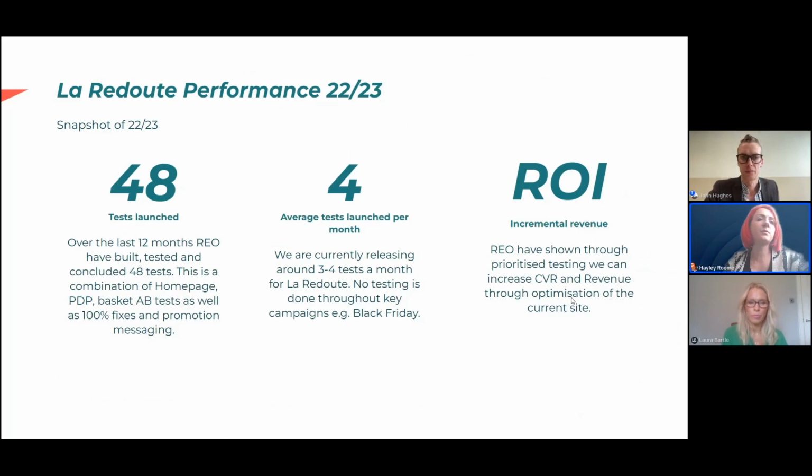So as Laura mentioned on the previous slide, this is a combination of PDP, homepage, navigation. We're also looking at basket. It's not really a key focus area at the moment, but something that we work through. So yeah, a big number there in terms of the amount of tests launched. And then in terms of the average, this works out to around 4 tests a month. Obviously, we don't do any testing during key campaign events and Black Friday. So we do have a down period there, but on average, it's around 3 to 4 tests a month.